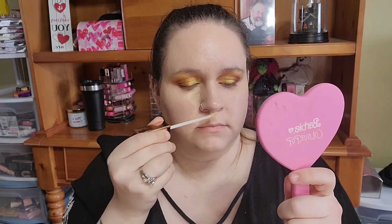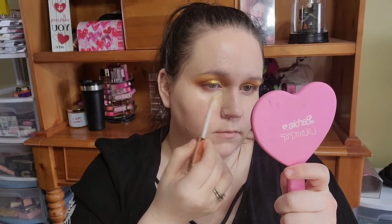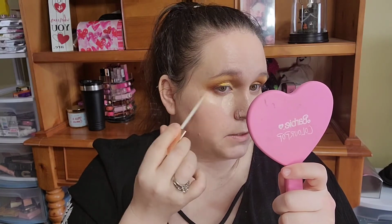Okay. Interesting. It has a scent to it. Here's kind of the thing where I'm just kind of like, what? This is the lightest shade. Oh. Okay, I don't know that I love this. This is the lightest shade and it's very yellow for me.